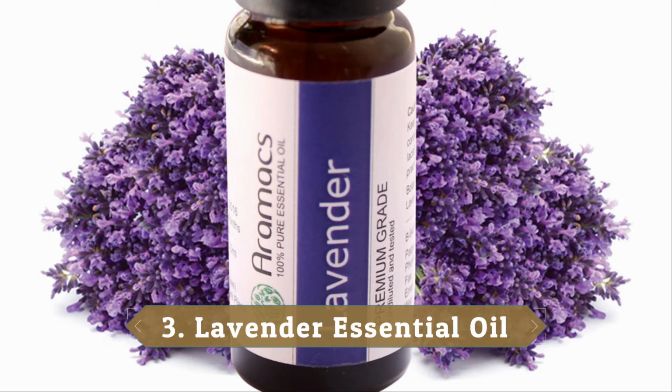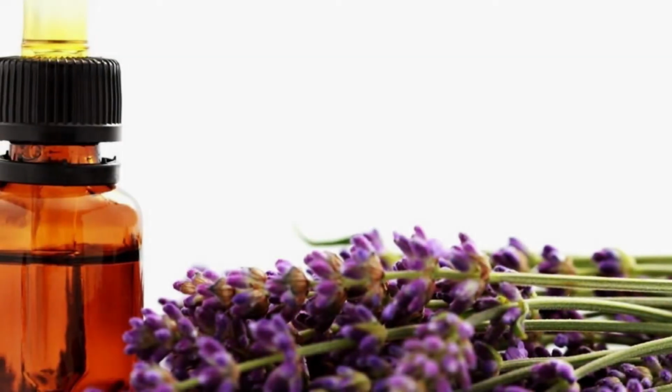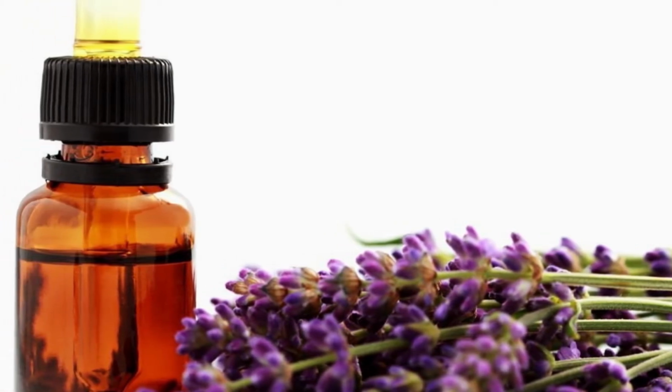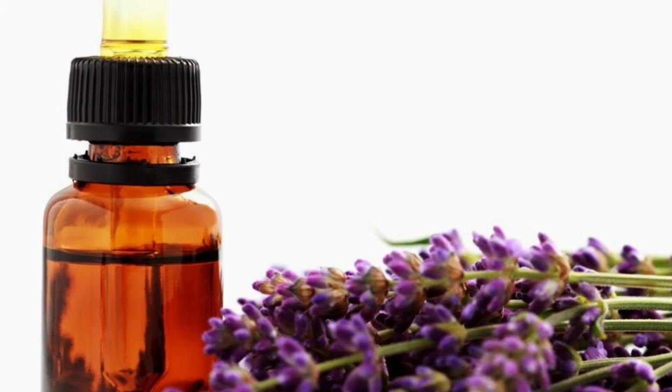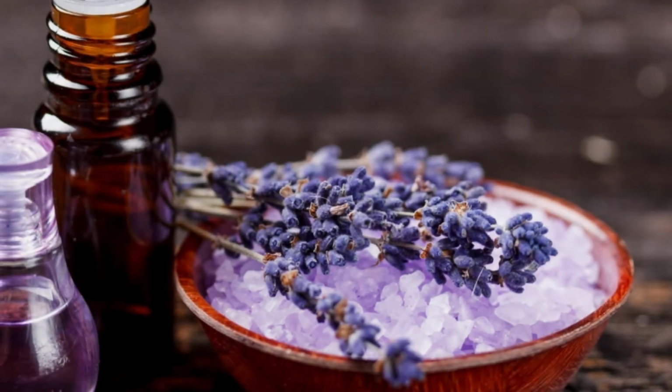3. Lavender Essential Oil. Lavender essential oil has been a popular scent for centuries thanks to its refreshing aroma and its long list of potential medicinal abilities. The oil is especially useful for respiratory ailments, including colds. It can also help to alleviate breathing problems when phlegm gets trapped in the sinuses and lungs.